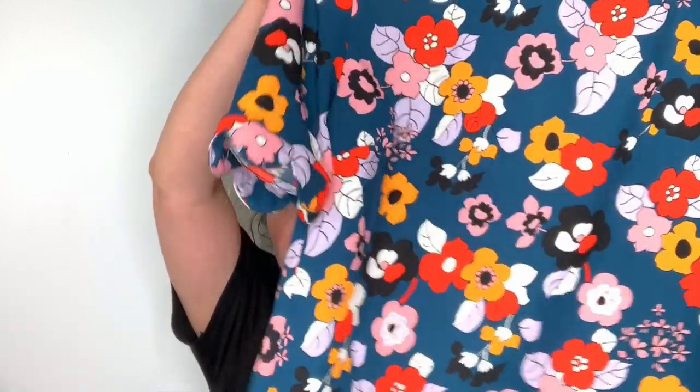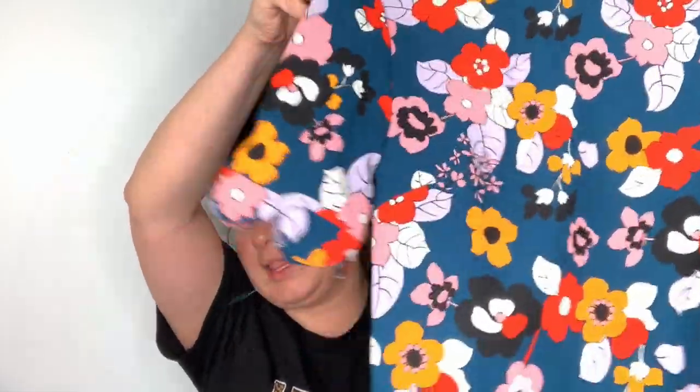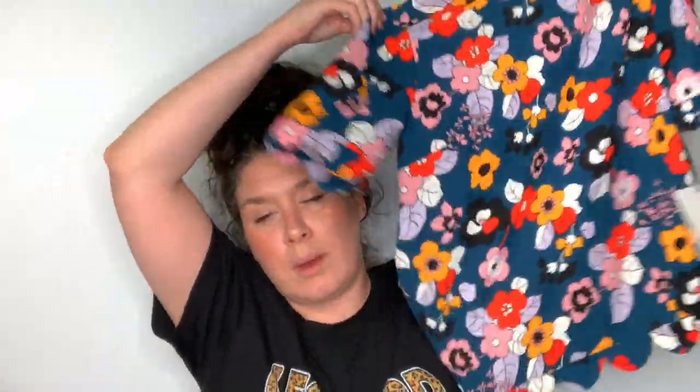Okay, next is Victoria Beckham for Target. But it's still such a cute shirt. It's brand new with tag. So I got it. Again, with the mod floral, like in my first video, that Mary Mecco Target one. So Victoria Beckham, scalloped at the bottom, scalloped at the sleeves. Really cute mod floral blouse. Perfect for right now. And it's new with tag. $20.